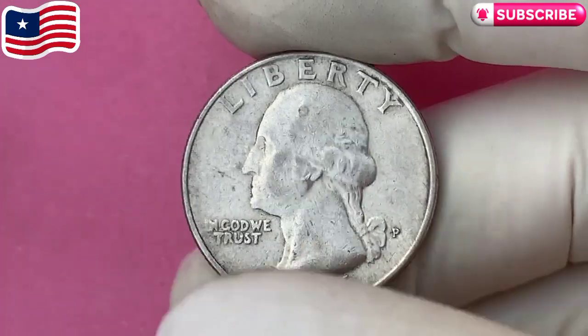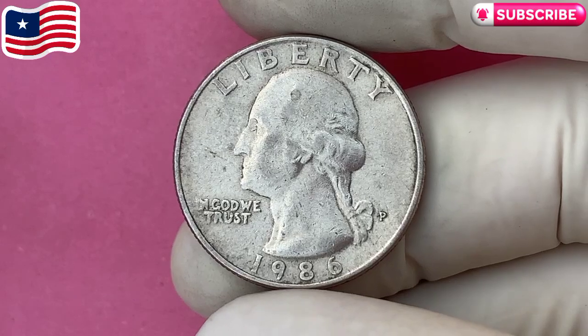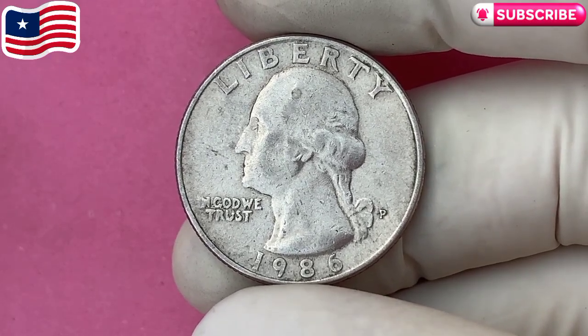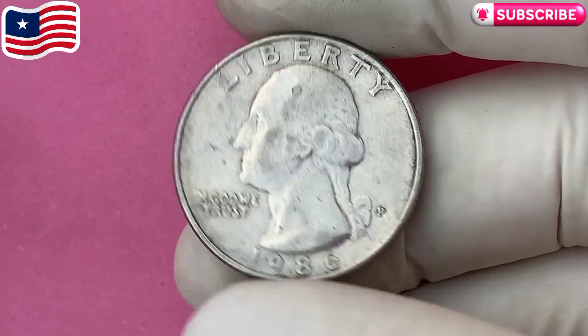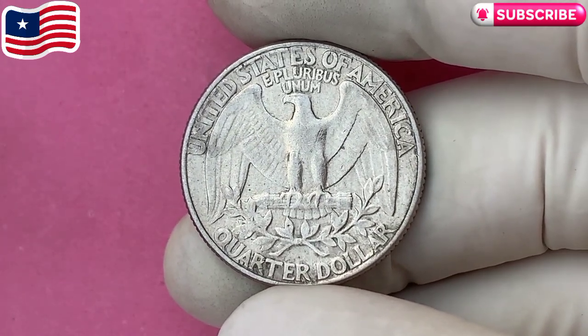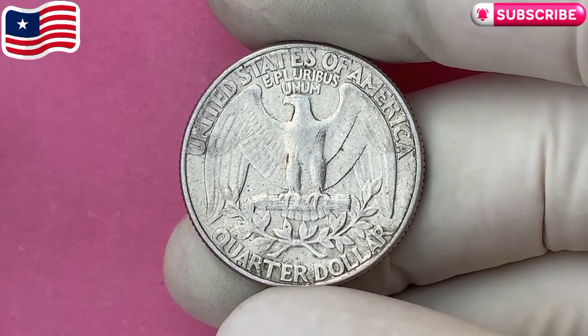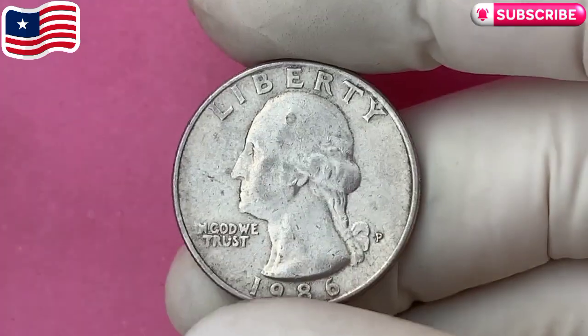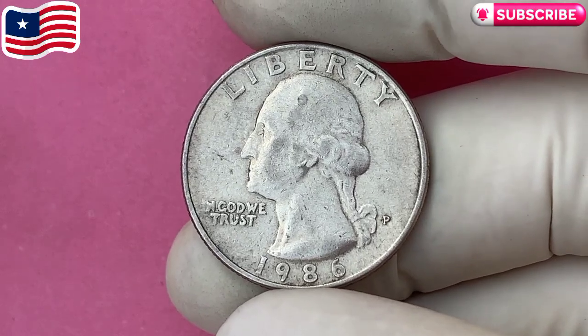The P mint mark of Philadelphia adds an extra detail to consider. Sometimes, the mint mark itself can be doubled or misplaced during the striking process, leading to rare varieties that collectors eagerly pursue. If you happen to find a 1986 P Washington quarter that shows any signs of doubling, off-center strike, or appears unusually pristine, it's definitely worth a closer look.